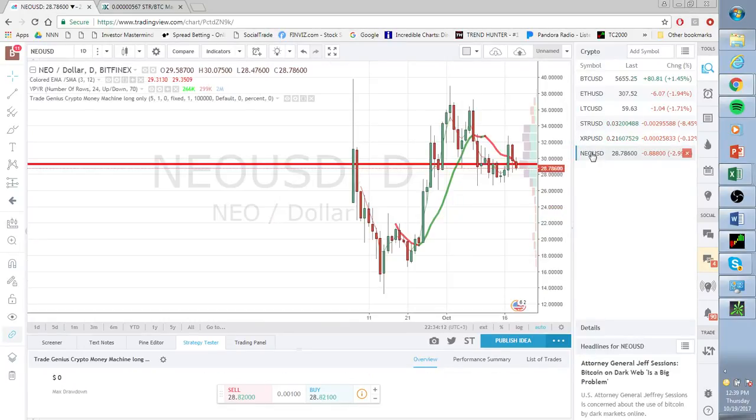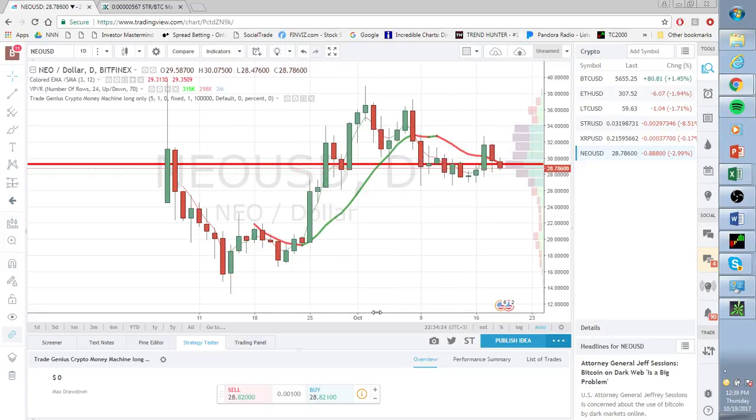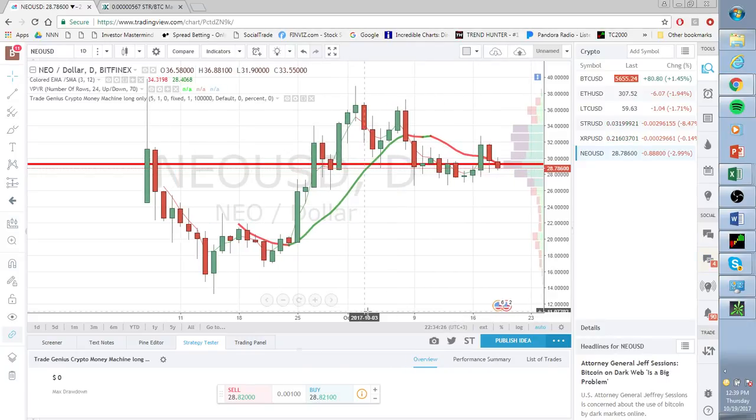Phil in our trading room is saying we should keep an eye out on Neo, so we're looking for the next buy on Neo here. And right now it looks like it's still consolidating. Not sure why. Probably not enough bars on it here to create a trade signal on it, but it's something to keep your eye on.